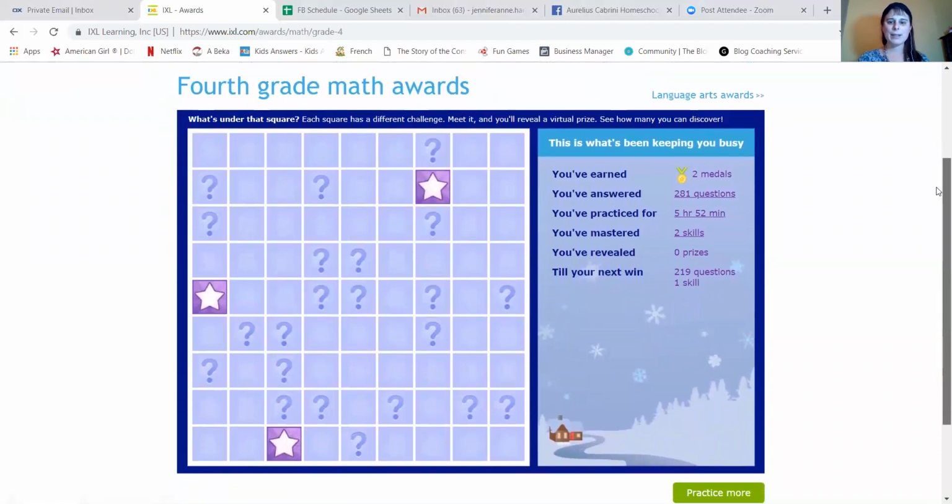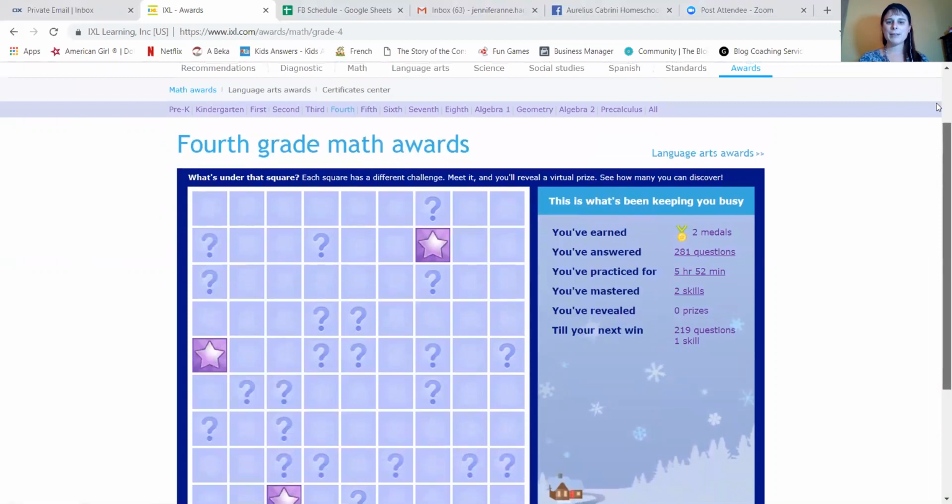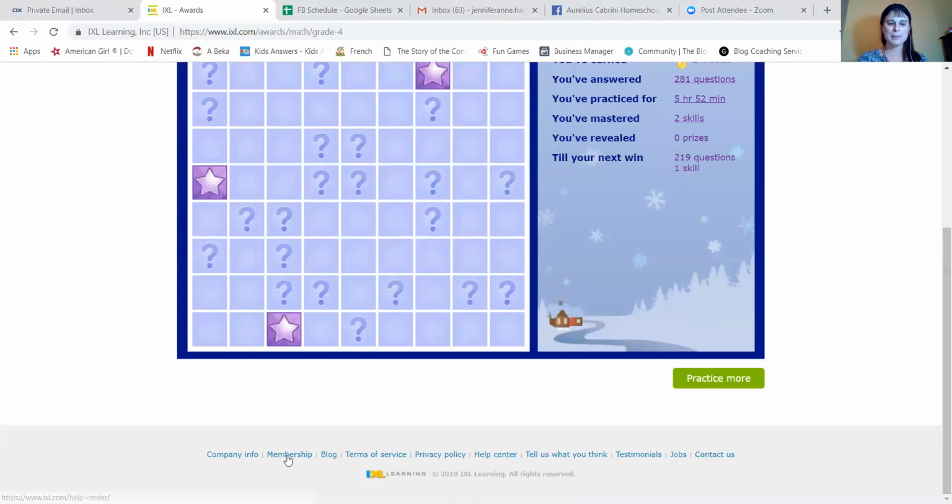But here are the rewards. It tells you exactly what you've earned. And then there's a little game where you can try to earn extra prizes here, the more that you get filled in. So I hope that this has been helpful for you. It's been an interesting tool.